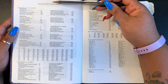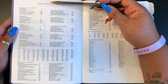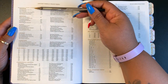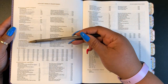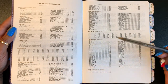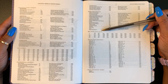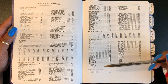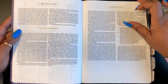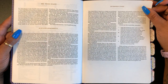We have the Study Bible features. Excuse that, that's my laptop. We have the Kingdom Living Lessons on kingdom, personal, family, church, and community. We have our hope words, our inspirational articles, our video devotionals, our questions and answers by Tony Evans, and our application questions and our book exposition videos. Amen. It goes into who Dr. Tony Evans is, the acknowledgments, the introduction.